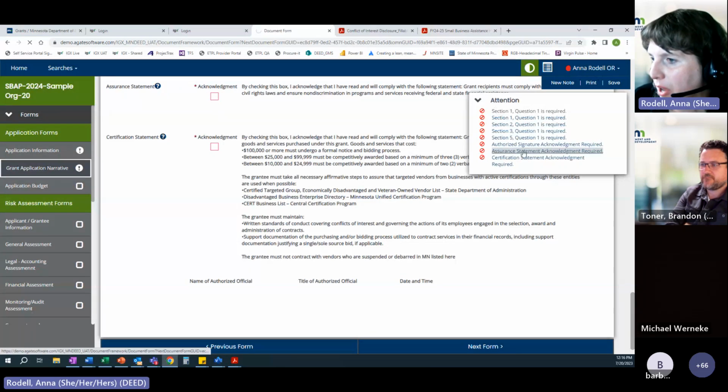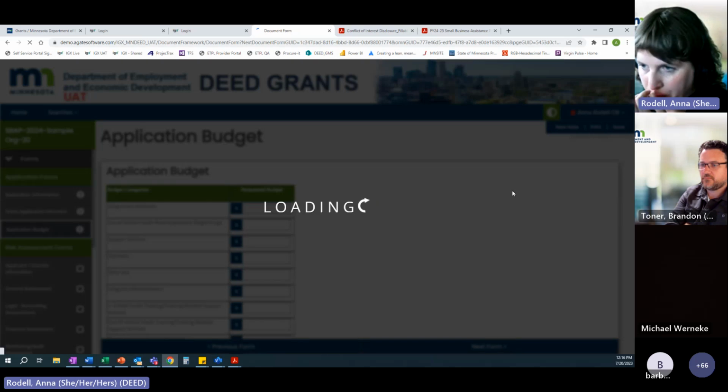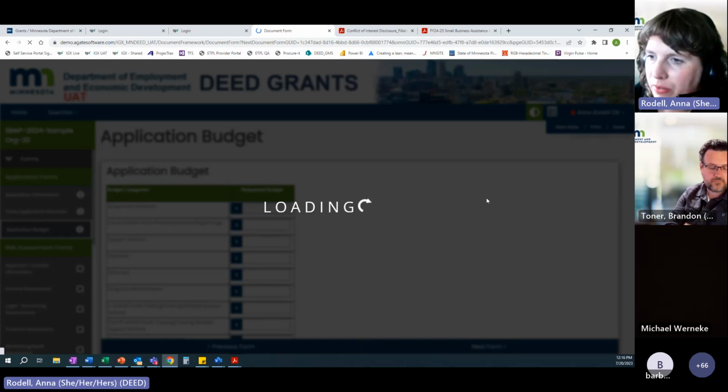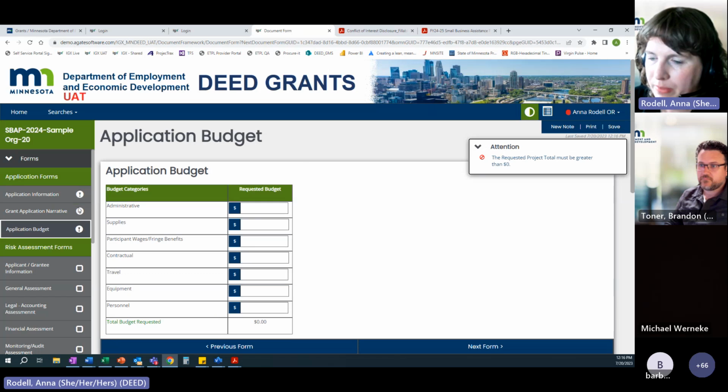And you'll see that there's a pop-up that says needs attention for all the sections I didn't complete. Also, on this left panel, it will show you that this section contains errors, which means it's just missing information. So you get the little exclamation point highlighting each form.